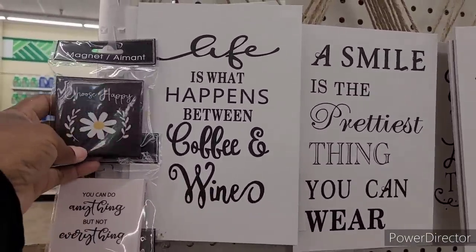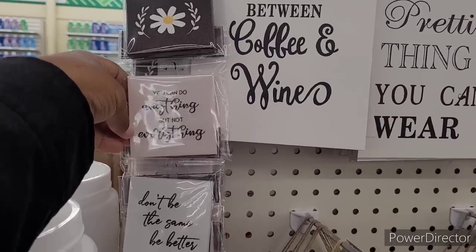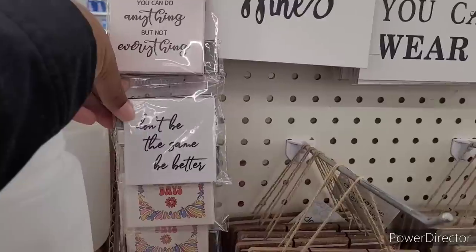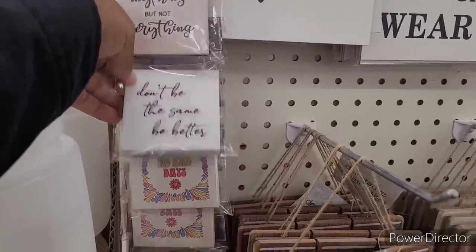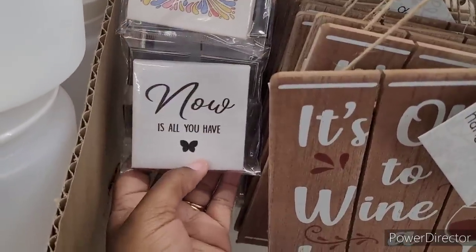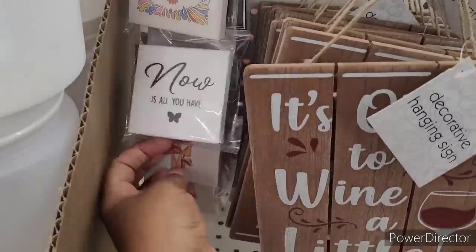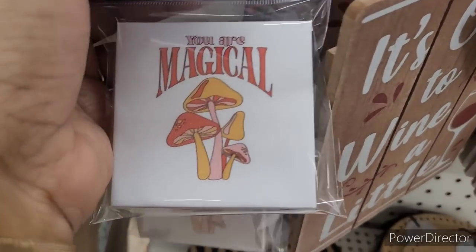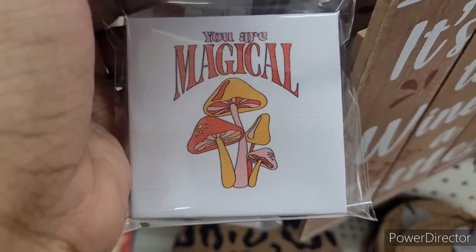Alright, so over here they got a whole bunch of new magnets. Let's start with those. Choose happy. You can do anything, but not everything. Don't be the game. Be better. No bad days. Now is all you have. And look, this is so retro. This one and this one right here is so retro. Look, you are magical. That's giving a retro vibe right there.